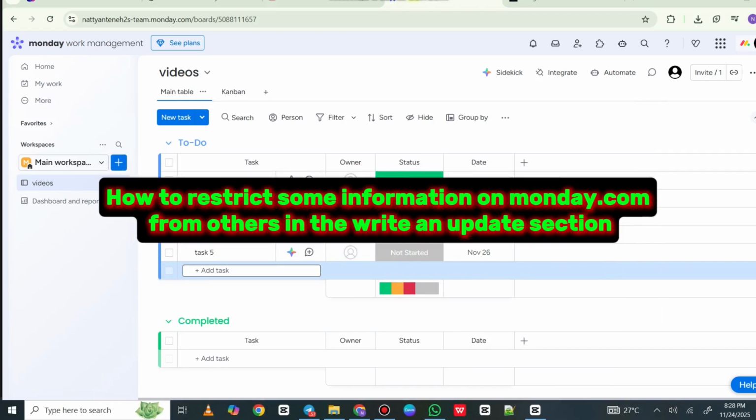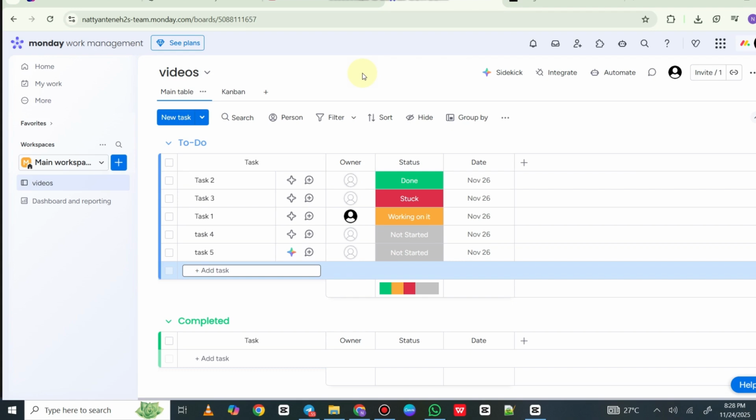In today's video, I'm going to show you a simple way to keep certain information private on Monday.com by using email updates instead of posting directly inside the Write and Update section. This method is perfect when you want to send sensitive details to specific people without letting the entire board see it. Let's get started.